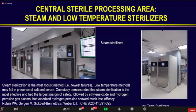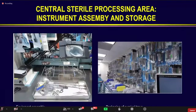From there, they go into the room, now clean, where they would then be put into our steam sterilizers, or our low temperature sterilizers. Steam sterilization is the most robust method and is preferred, but some items are temperature sensitive and you would have to use a low temperature method. But the low temperature methods require meticulous cleaning and adherence to all the guidelines, because they're much less robust than steam sterilization.